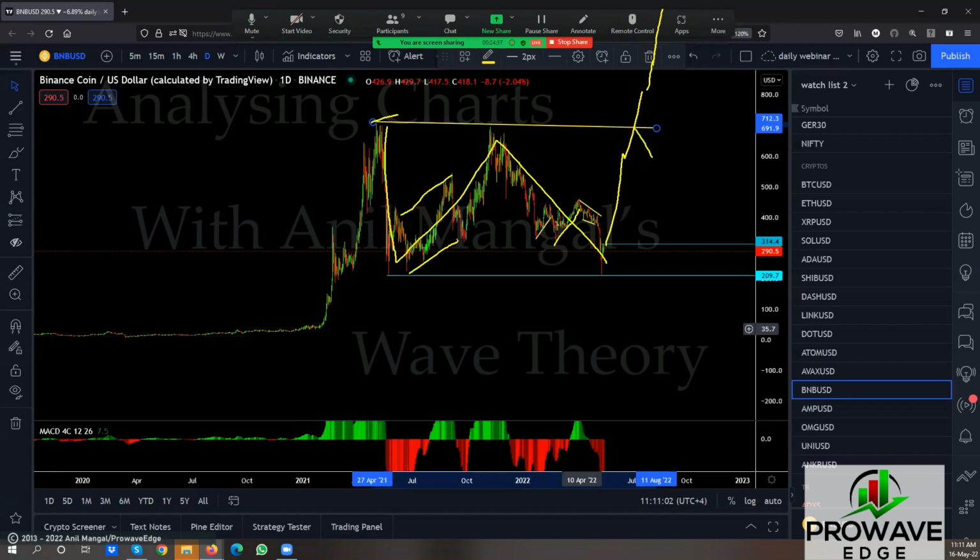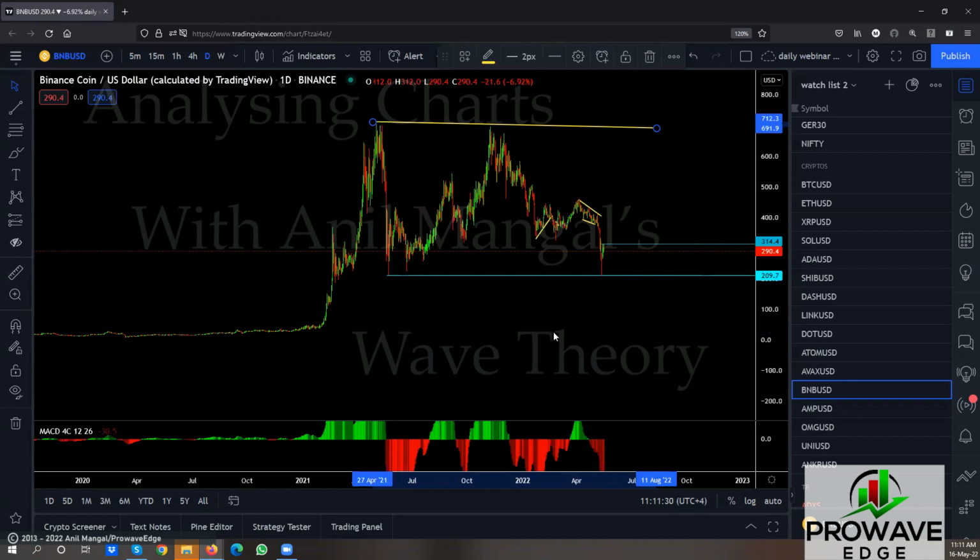Right? Or it could come here, come back down here, and then go, which means it could become more complex. It all depends on how this goes up. Actually, if it is going to do this, this one will go really fast. If it goes really slow, then we're in a more complex pattern.